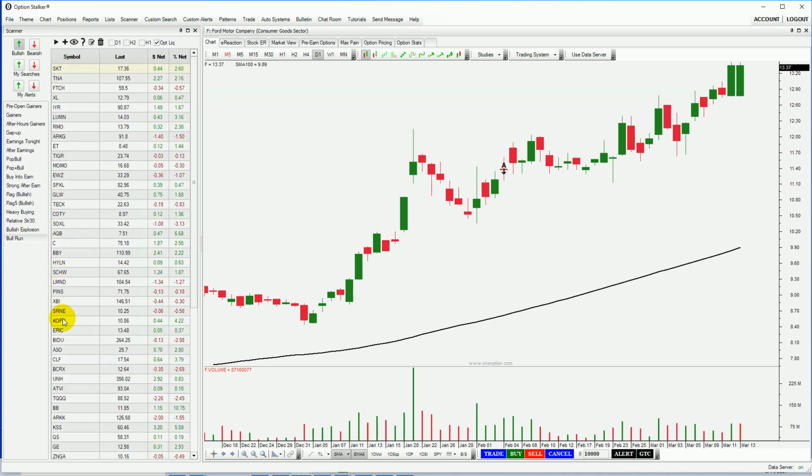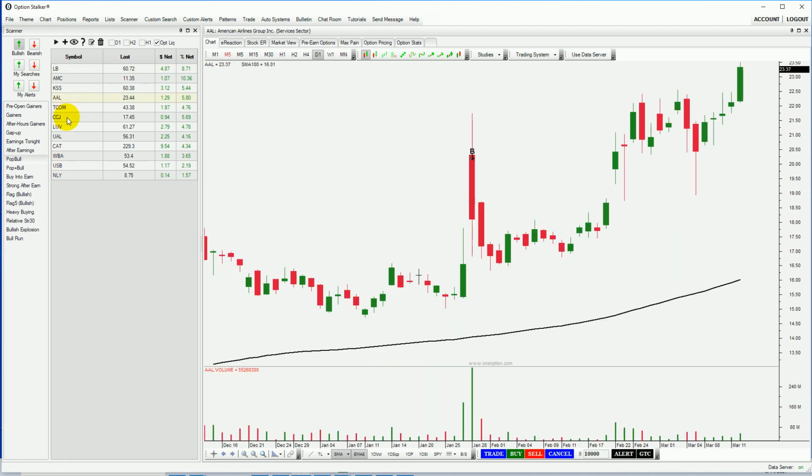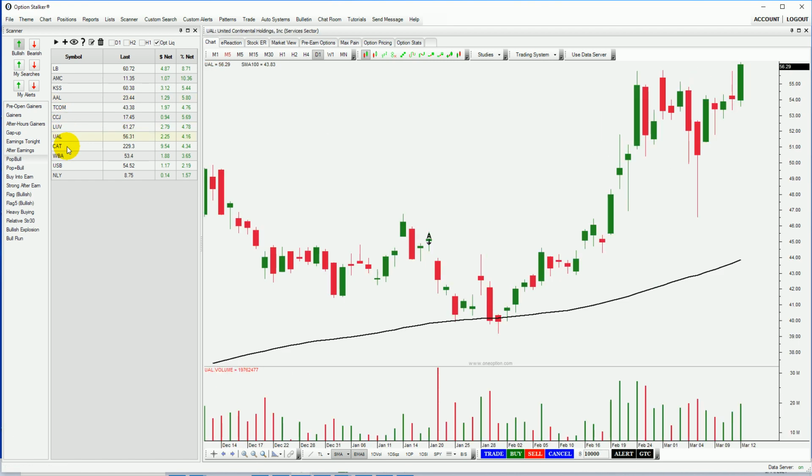This is one that you can use on Fridays for those lottery trades that I showed you. Pop Bull, my favorite swing trading search. You can see AAL in here. That's an airline, American Airlines. You see LUV in there, Southwest. You could see United Airlines in there. All the airlines are nice.